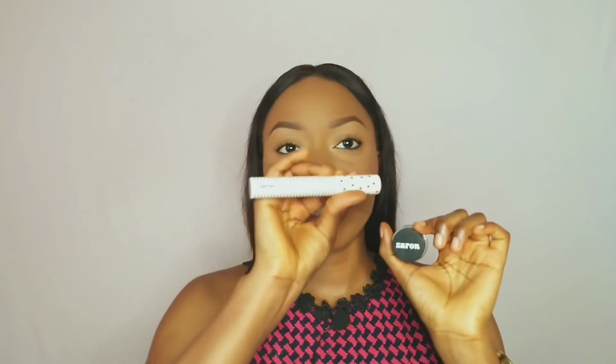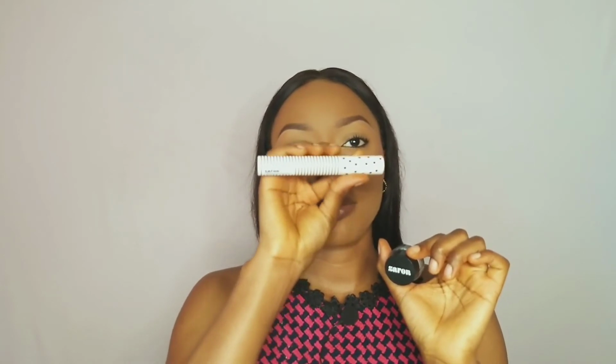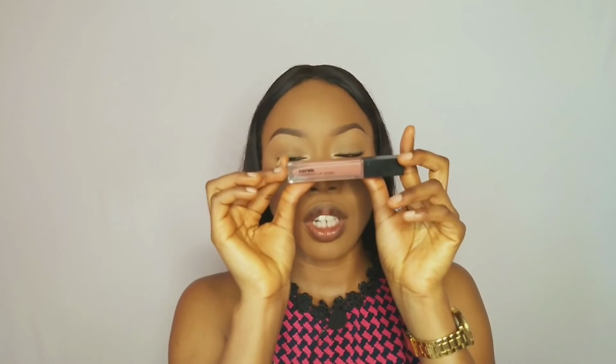So the eyeliner and mascara I use, they're both from Zaron. This is their gel eyeliner and this is their lengthening mascara. Yeah, they are black here. A black lengthening mascara. So for my lips, I'm also going to be using a lip gloss from Zaron. This is in 24 karat. It is a nudish pinkish lip gloss. Very pigmented lip gloss.